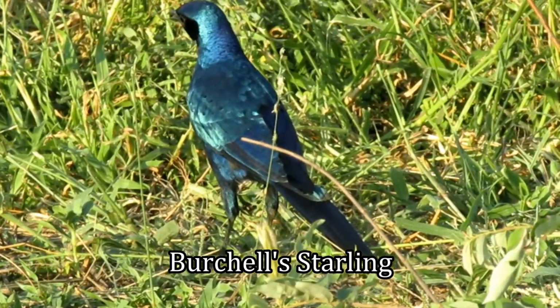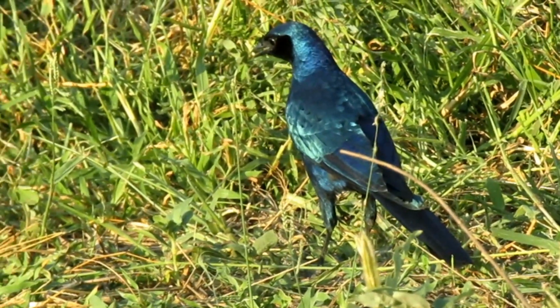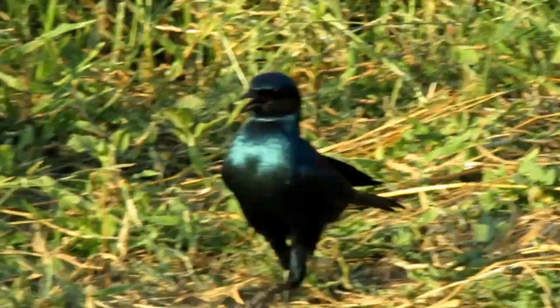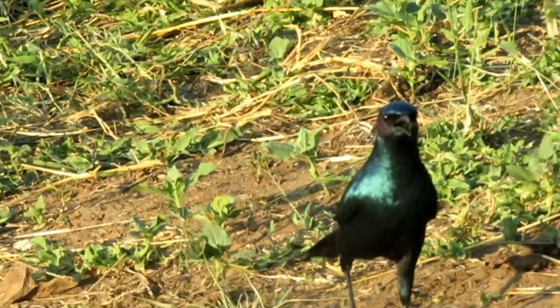This is the most common starling in this area, replacing the glossy starling, which is what we get where we are. It has a black eye and a longer tail than the glossy starling.